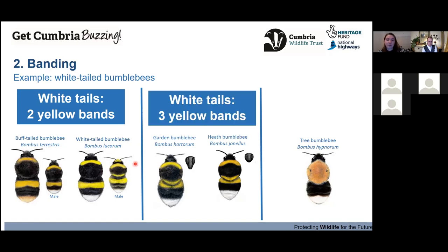If you see a bumblebee that has a white tail and has three yellow bands, it's one of these two. When I say three yellow bands, understandably that can be a bit confusing because it doesn't necessarily look like that, but we describe three yellow bands as essentially when there's a yellow band on the collar, and there's a yellow band at the base of the thorax, and then there's a yellow band at the top of the abdomen. And there's only two species of common social bumblebees that have this. So again, it's a great way to narrow down your options very quickly.